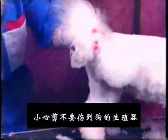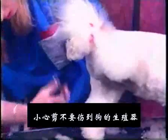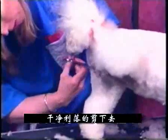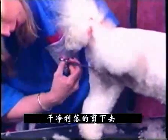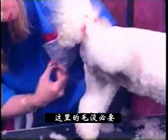Leave that in. Once again, the hydrant position. Clean out all of this hair here with a pair of straights. Careful of your privates. Nice and tight, neat, sanitary. Don't need any hair here.